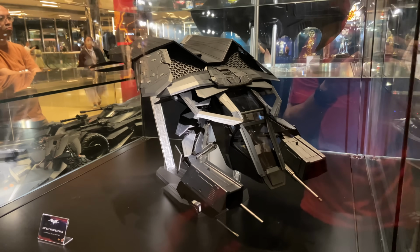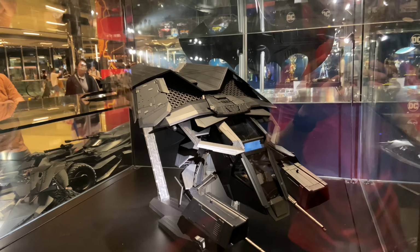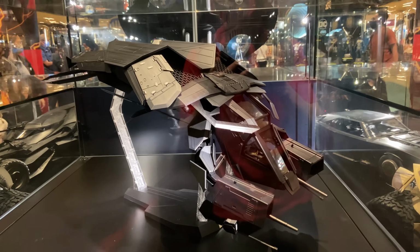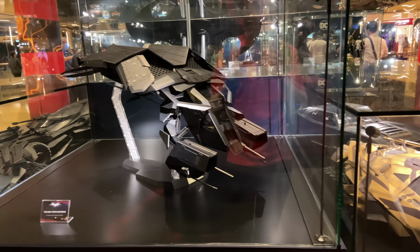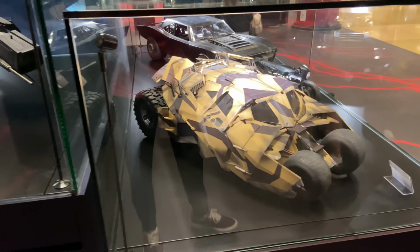The 1/12 scale Bat, not new. People were thinking this is a new version. Nope, it's just the original one. It's weird that they went 1/12 scale. Nowadays, they just wouldn't make it at all.